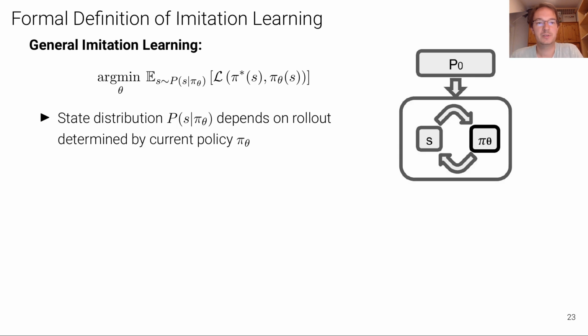The formal definition of imitation learning is as follows. Here we have the general formal definition where we want to find the parameters over the expectation of the policies with respect to the loss function and the output. The loss function is with respect to the expert behavior for that particular state that is sampled from this distribution, and the output of our trained policy. So in this case, importantly, the state distribution P depends on the rollout determined by the current policy, pi theta here. So this S is sampled from a distribution that depends on the current policy. So there's an interleaved interplay between the two.